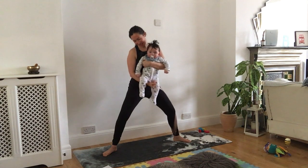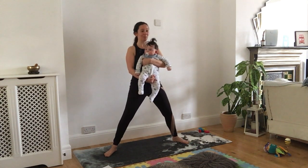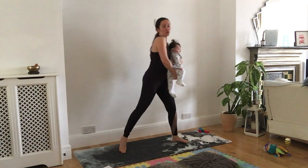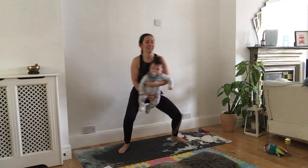Got some giggles this side. Okay, we're going to stay with this. We're going to do zoom, zoom, zoom. So this time we're just going to sway through our squat from side to side.